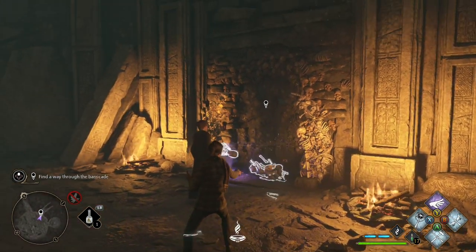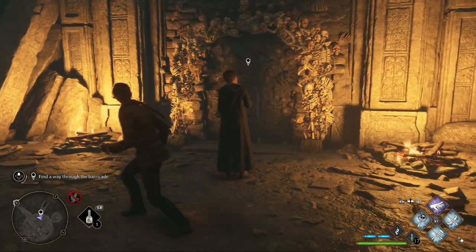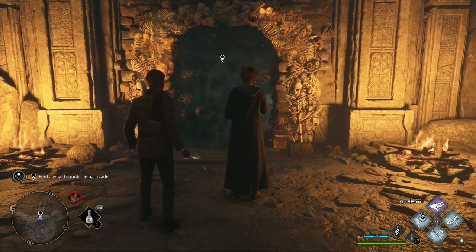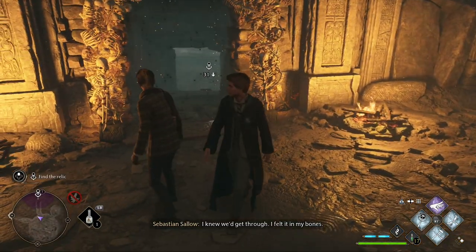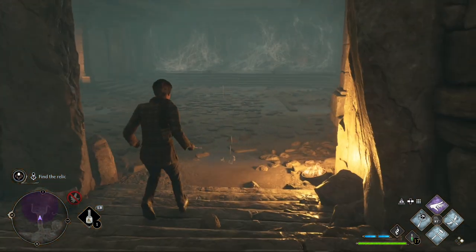Wingardium Leviosa. There we go. Oh, it's a bone archway. Of course it is. You've done it. I knew we'd get through. I felt it in my bones. I did all the work. Nice. You provided no use whatsoever.